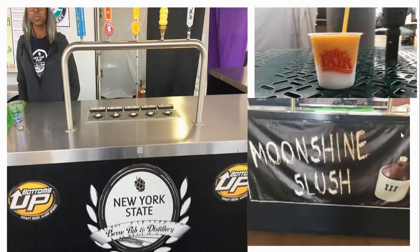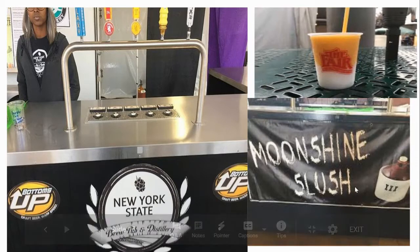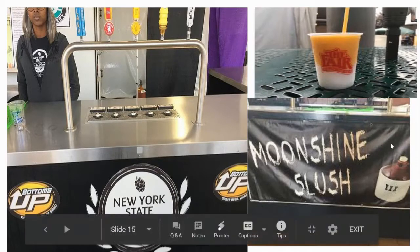And we also have 4 different bars that feature a bottom fill system called Bottoms Up that has our craft beers and moonshine slushes.